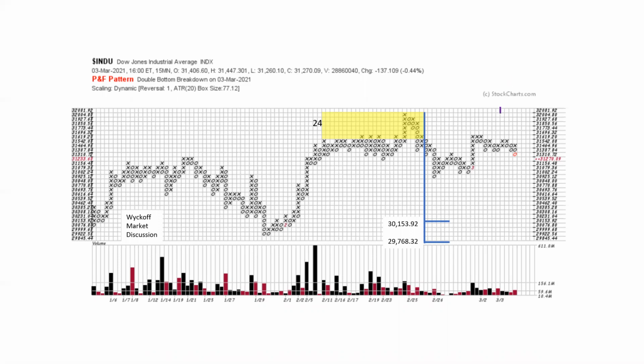Next week, I have some individual stocks to show you and some dazzling point and figure on stocks like Tesla and Apple and so on. And they're really just cool charts.